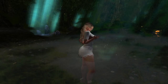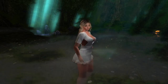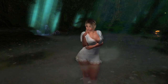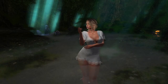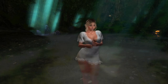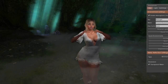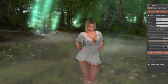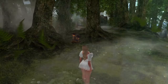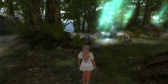It still has the mist, which gives it that eerie look, but because there's no light, it makes it a little spooky. The light still shines through the trees, but with this green eerie type light. So right now I'm going to go back to a daylight setting so you can see around a little bit better, but let's take a little walk around and explore.